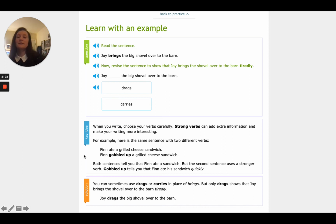For the key idea, it says, when you write, choose your verbs carefully. Strong verbs can add extra information and make your writing more interesting. For example, here is the same sentence with two different verbs. Finn ate a grilled cheese sandwich. And then we have Finn gobbled up a grilled cheese sandwich. Both sentences tell you that Finn ate a sandwich, but the second sentence uses a stronger verb. Gobbled up tells you that Finn ate his sandwich quickly.